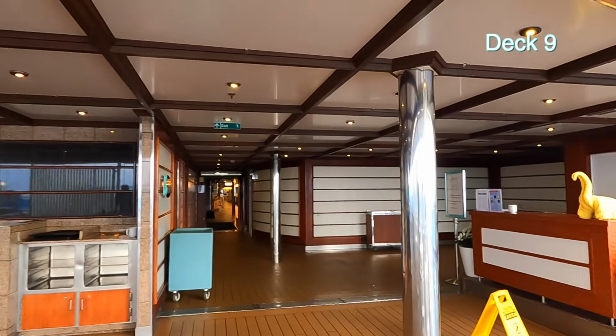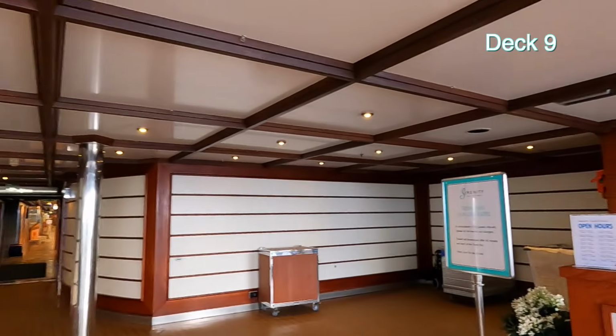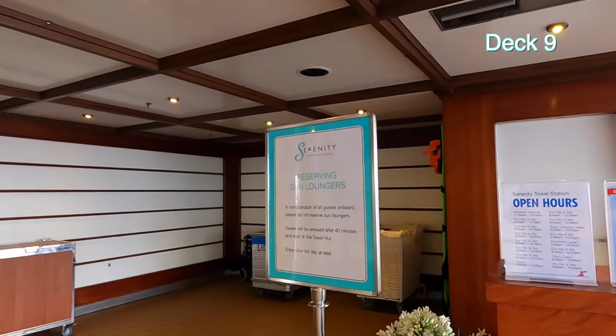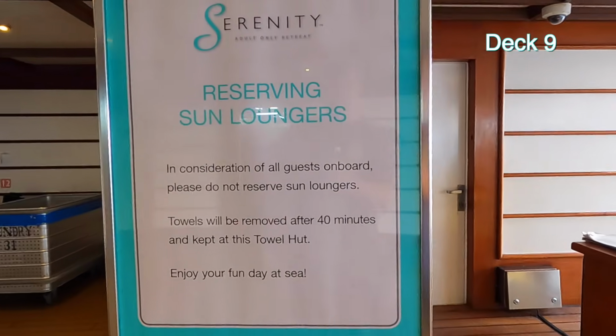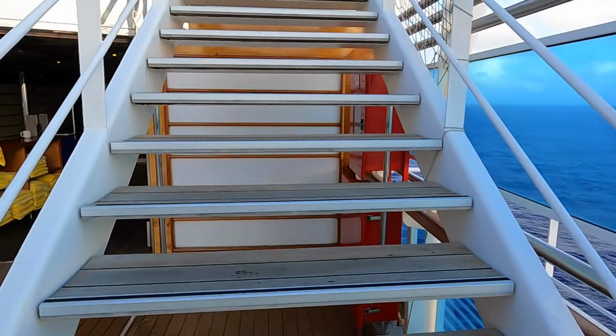And another towel station. So the buffet is through there. See, here's a message about reserving the loungers. You got 40 minutes to not be there. So we're going to go up to deck 10.